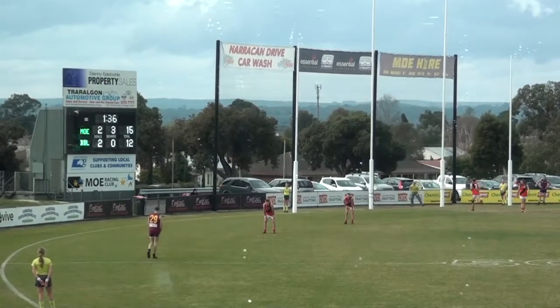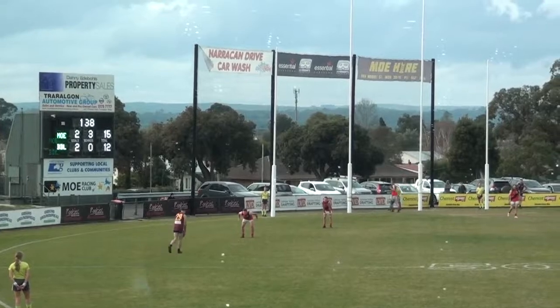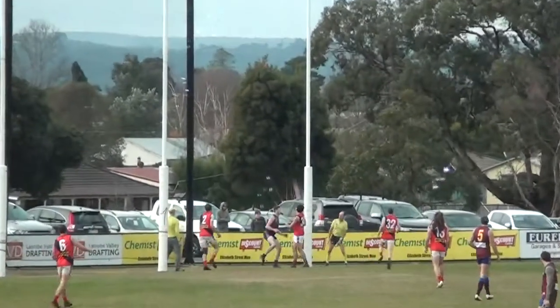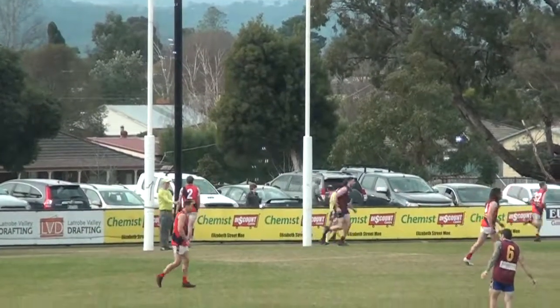Well, let's see what his kicking's like. Usually a prodigious kick of the football. Comes in, right foot kick, pushed it. Goes away and away, just snuck in for a minor score.